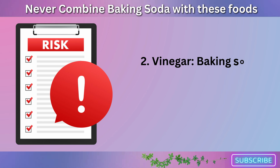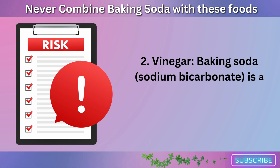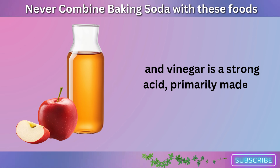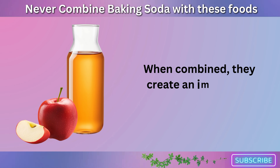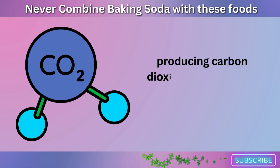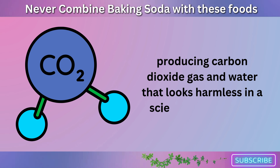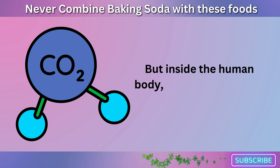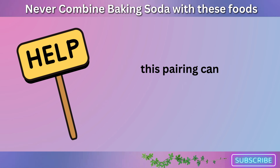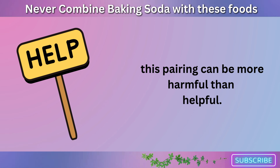2. Vinegar. Baking soda, sodium bicarbonate, is a strong alkaline compound, and vinegar is a strong acid, primarily made of acetic acid. When combined, they create an immediate chemical reaction, producing carbon dioxide gas and water that looks harmless in a science experiment. But inside the human body, especially in adults over 40, this pairing can be more harmful than helpful.